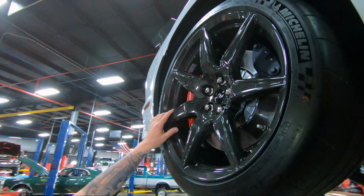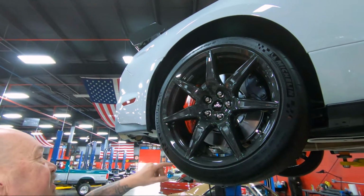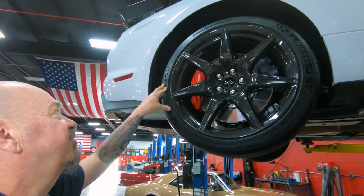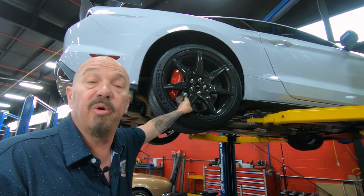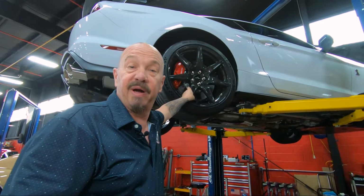And then out back here, this is where the horsepower meets the road. Again, you see Brembo back here. Then you got your parking brake caliper there. These are 315/30/20s out back. And again, the carbon fiber wheel. We're gonna lower this baby down and see what's making the horsepower.